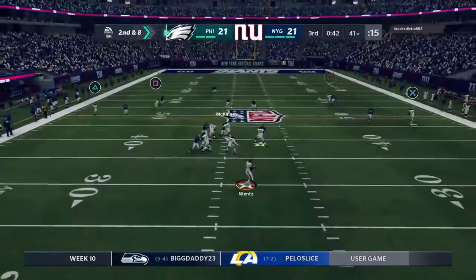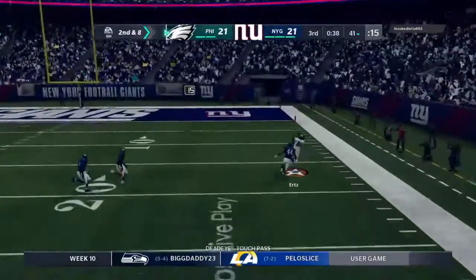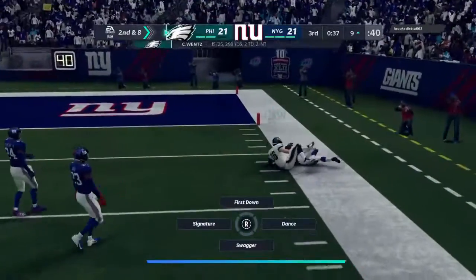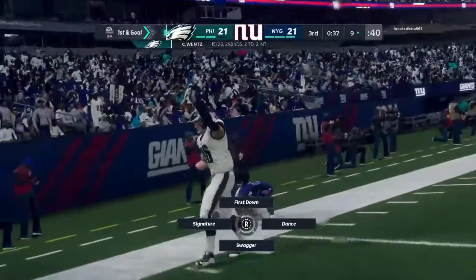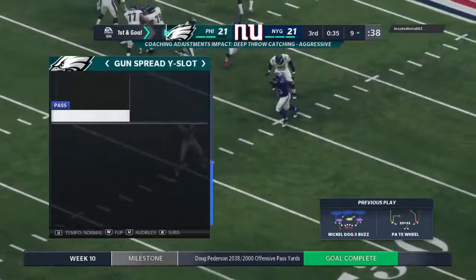They fake the give. Now Wentz, looking deep for his tight end, Ertz. This is caught inside the 15. And he's able to get this down deep on the Giants side of the field. 1st and goal.